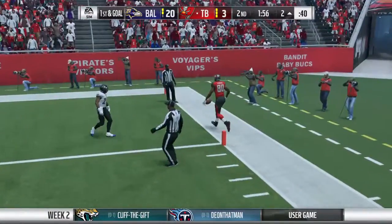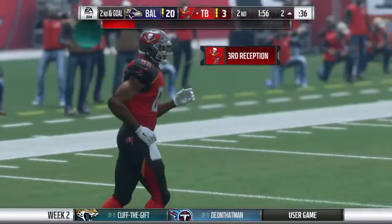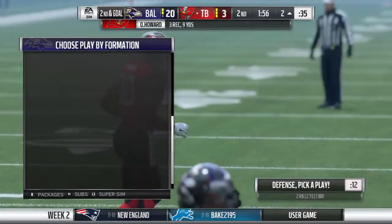His pass caught at the 4. And he takes this down to about the 2 before going out of bounds. Nice job defensively to hold him to 4, and now it's 2nd and goal.